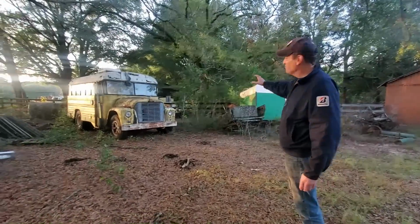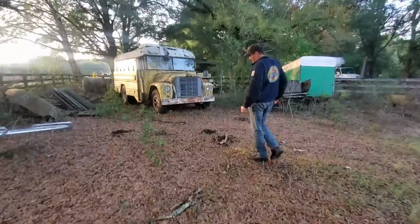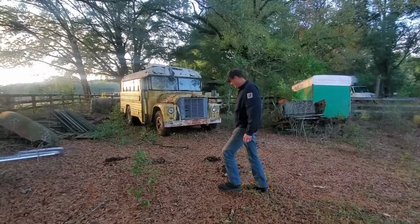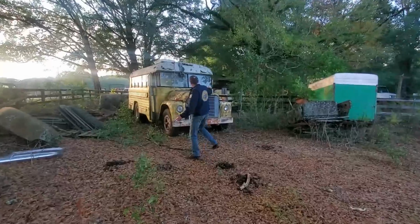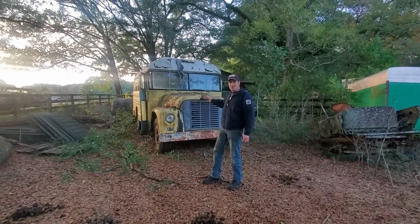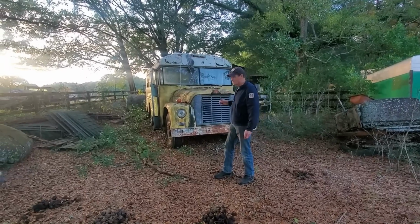This is today's project. Richard, be careful. You've got to watch where you're stepping. Landmines everywhere. There's a horse nearby. So this is an International short school bus that was converted to a camper years ago.